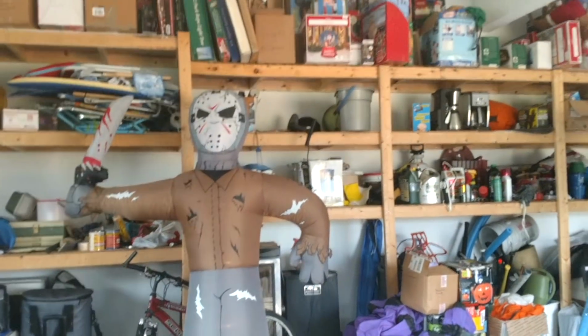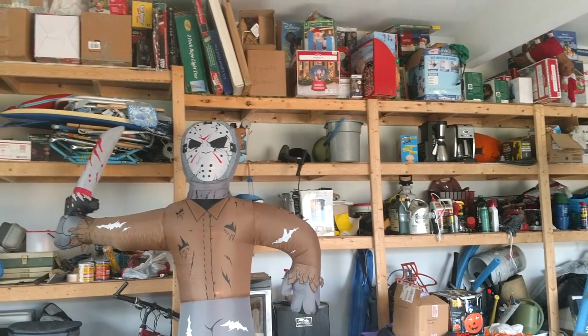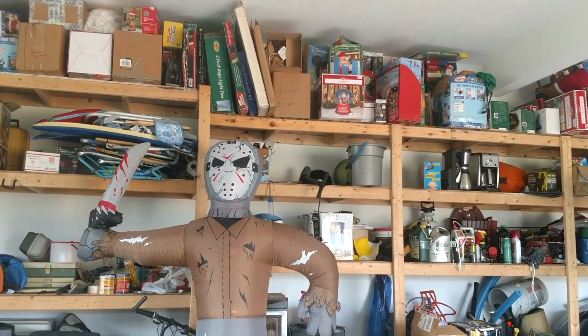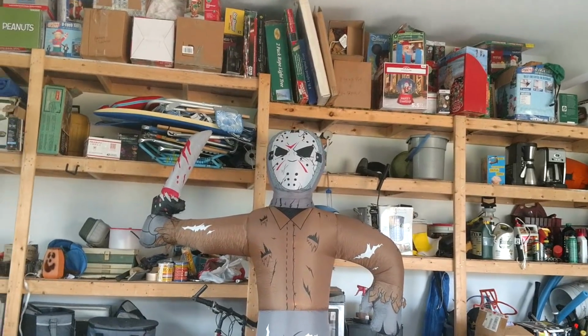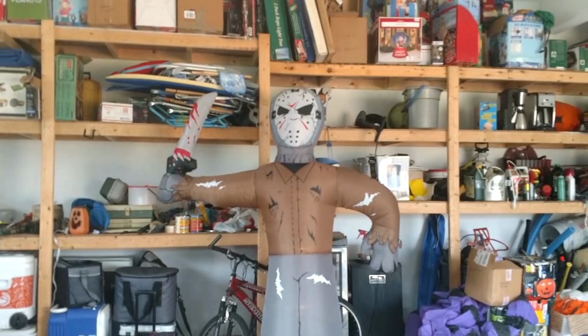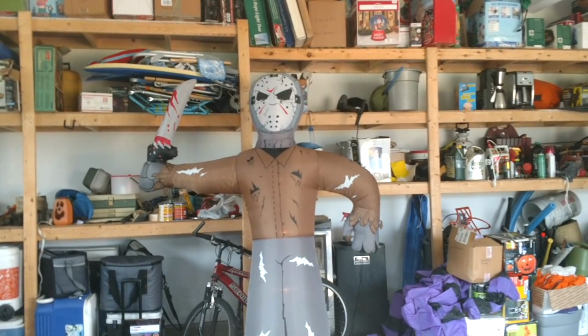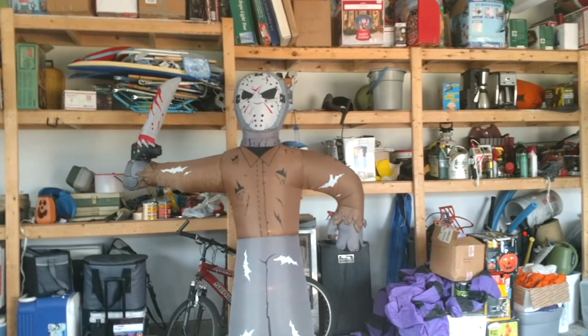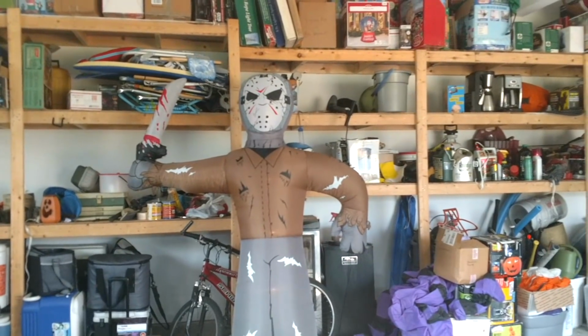It's very hard to find nowadays. I haven't seen a single one ever since I bought this on Amazon, or rather, my parents bought it as my Christmas present on Amazon. So yeah, I really like this thing. And if you guys have a chance to pick one of these up at any point, I definitely recommend it.